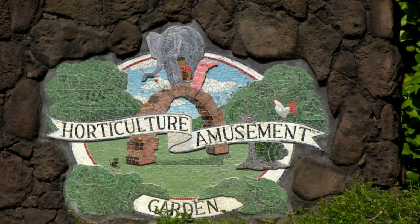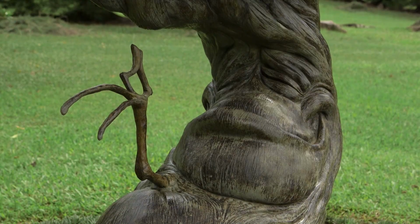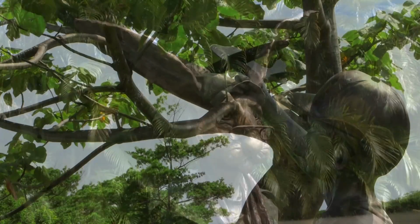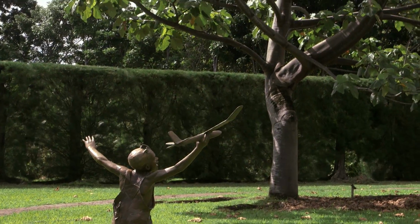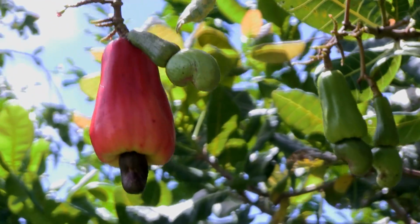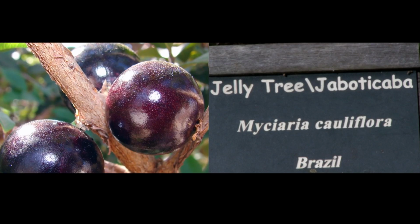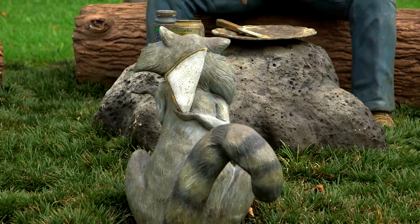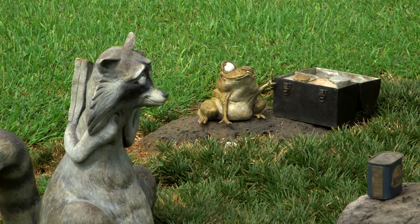Take the horticulture amusement garden, for example. This is an exercise in pure whimsy. Remember the wooden airplane you loved as a kid? Well, here's a real live balsa tree. And this is what a cashew nut looks like when it's growing. Most everything growing here is related to eating. And the jovial residents of the horticulture amusement garden are always hungry for more.